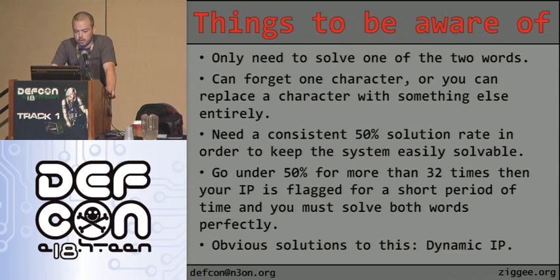Some things you need to be aware of: you only need to solve one of the two words, and it's randomly placed. You can tell about half the time which word is the verification word, just from experience, but it is randomly located, so not all the time. You can forget one of the characters and replace it with a character entirely different if you want to, and it'll still be solved. You need to keep a consistent 50% solution rate, otherwise you'll get flagged after about 32 times, and you'll have to solve both words perfectly. You cannot misplace a single character, you have to solve them both. And an obvious solution to that would be using a dynamic IP solution, so you can just switch IPs whenever you hit that rate.